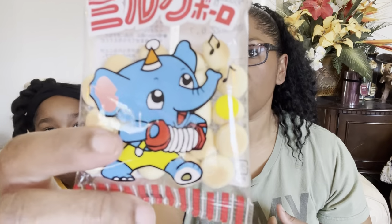Alright, we gotta move on to the next snack. We're gonna eat all these. This is our next snack. I don't know what it is, but it's an elephant. Oh, those look like crackers. They look like little crackers.